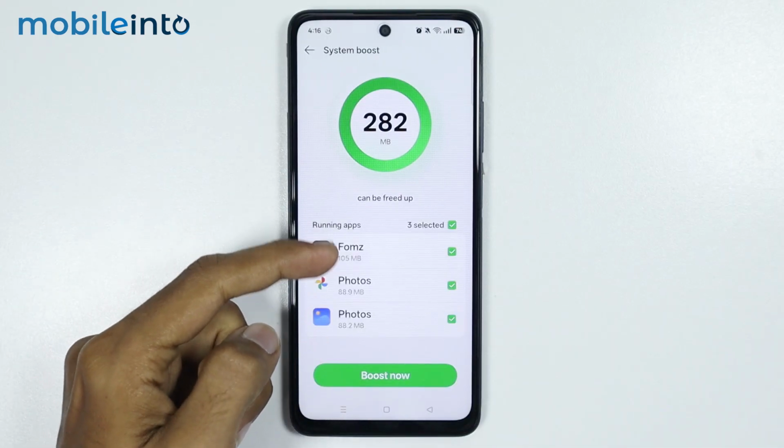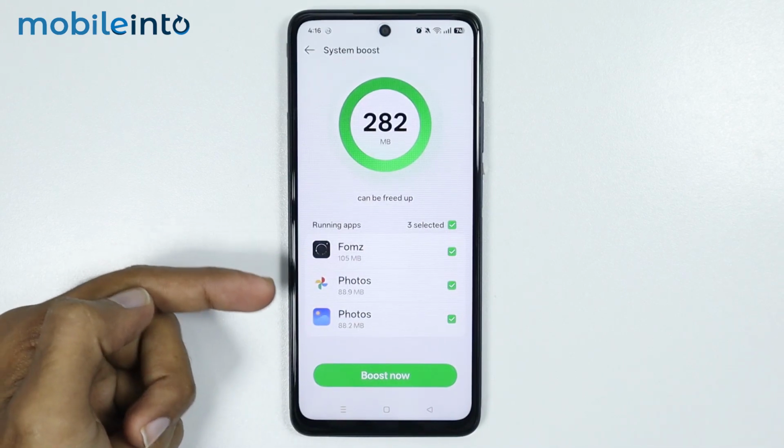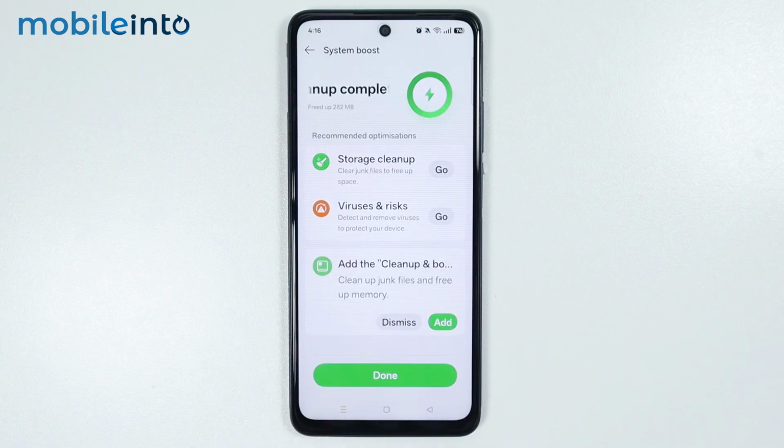Now as you can see, these are all the apps which are running on your smartphone. Now to close all the running apps, just tap on Boost now, and it will close all the running apps on your smartphone. Sometimes some apps are not detected by the System Booster app and they run in the background.